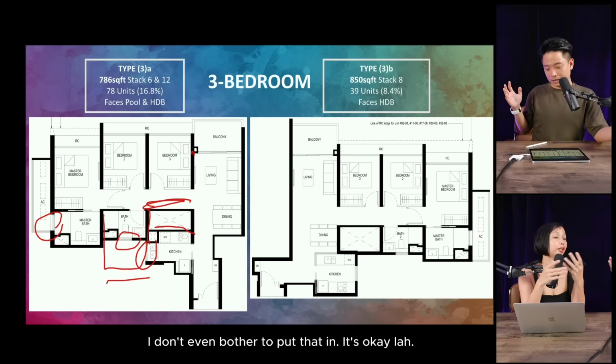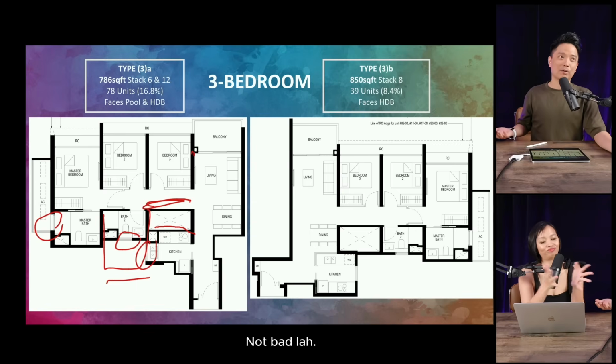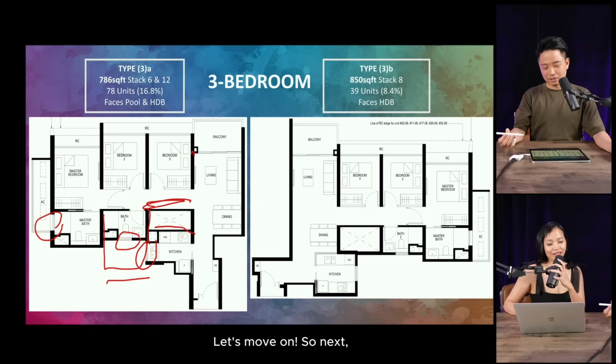Wow. I didn't even bother to put that in. It's okay lah. Even though, is it visible? It's beside Commonwealth Tower. Okay lah, not bad lah. So let's move on.